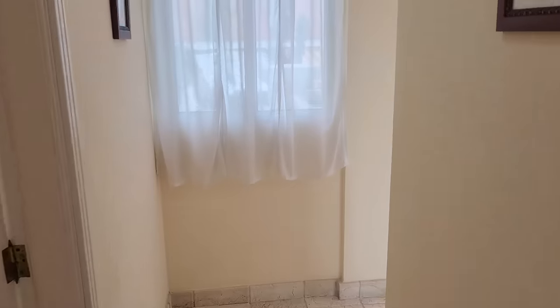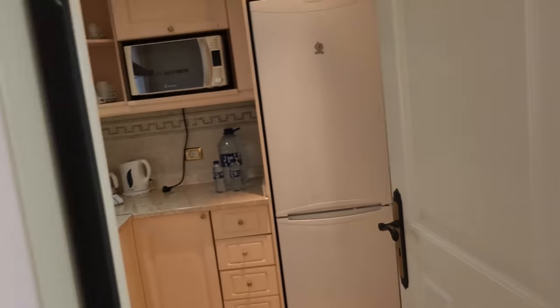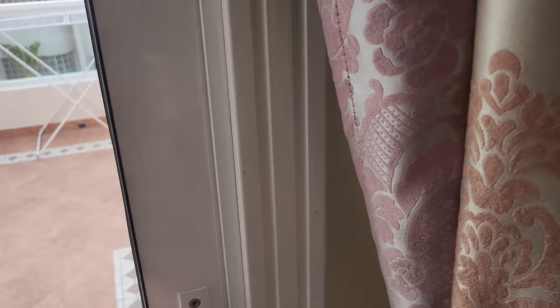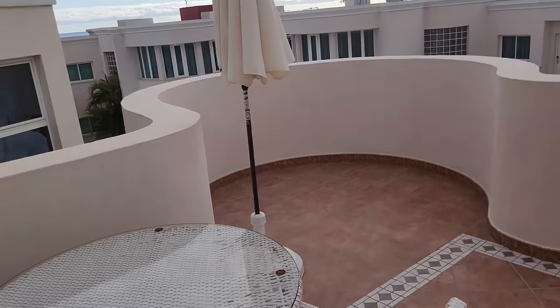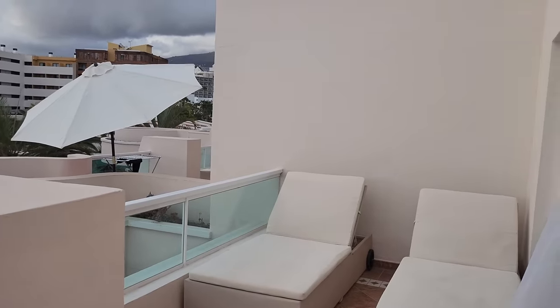And I'll show you, just while we're here, that you walk around. Already showed you the bathroom, already showed you the living room area, and then there's another entrance here to the balcony that we've just been on. So you've got two access areas. There you go. I just love it here.